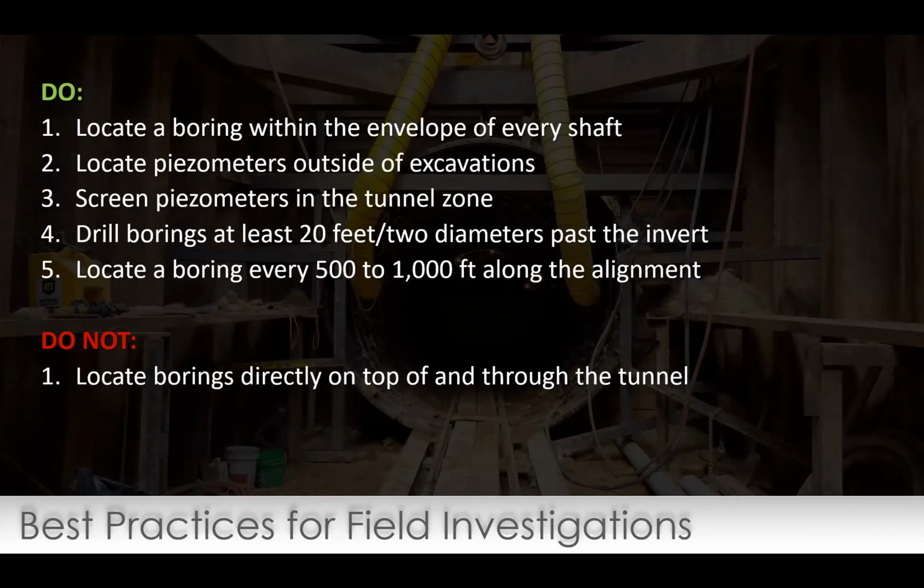Locate a boring within the envelope of every shaft. I was talking to some other geotechnical engineers with Briley Associates, whom we work with, on a project that came up. It's a great point, because we want the contractor to know exactly what he's going to excavate for that shaft. Well, the best way to do that is to put a boring right in the middle of that shaft, and that'll help us find out.